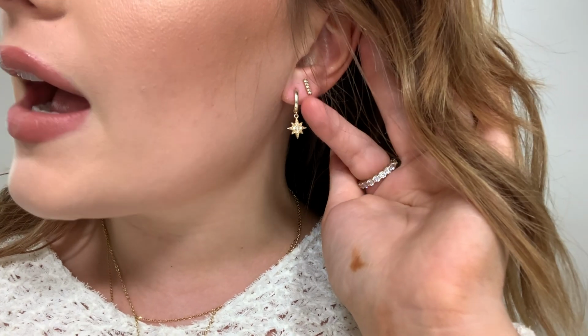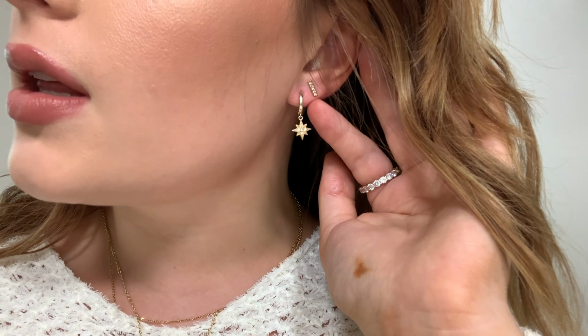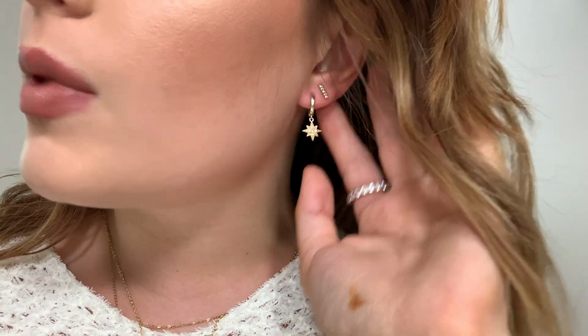And this comes in a pack with a bunch of different ones, like a regular bar that's just gold and a couple hoops that I'll show you as well. And so I have those on both ears as well. I just love little dainty earrings like this, and these are some of my favorites.